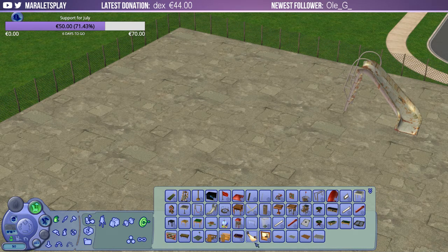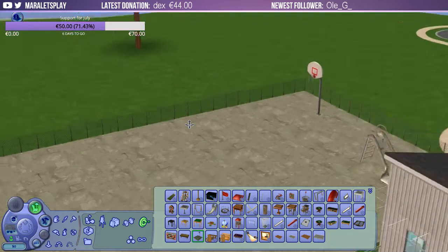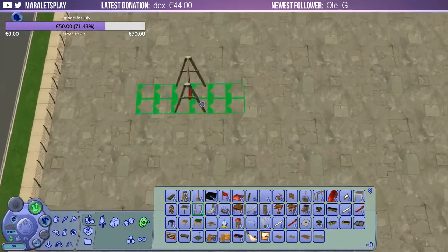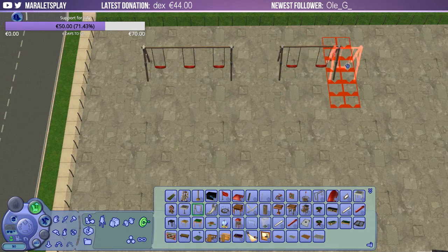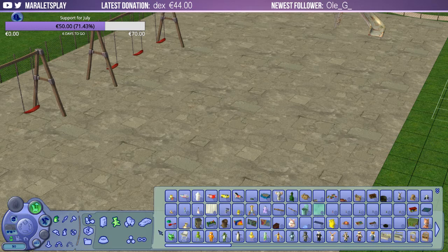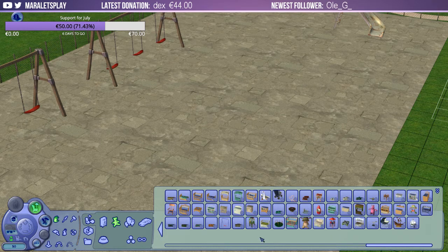Okay, let's see. Basketball. There we go. Okay, fantastic. There's that. And a couple of swings. And let's see, where is the merry-go-round? Okay, there we go.